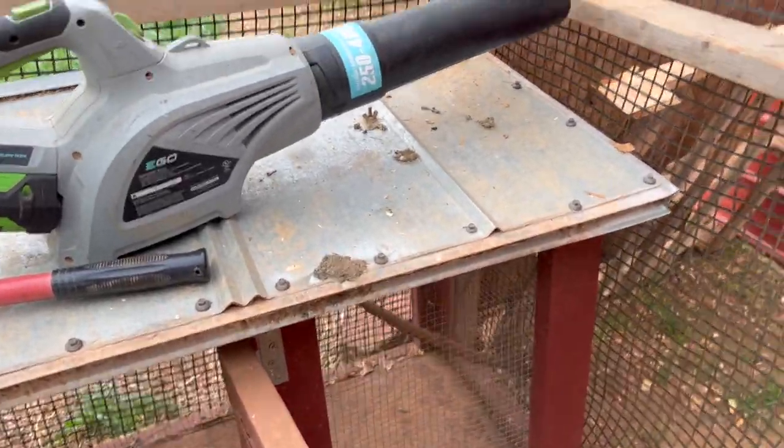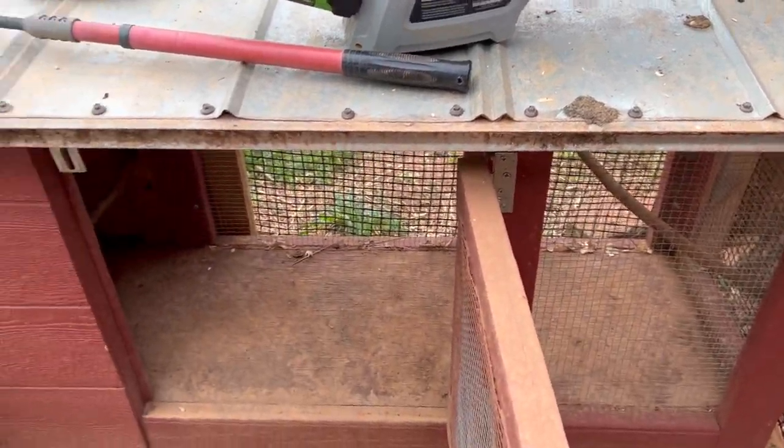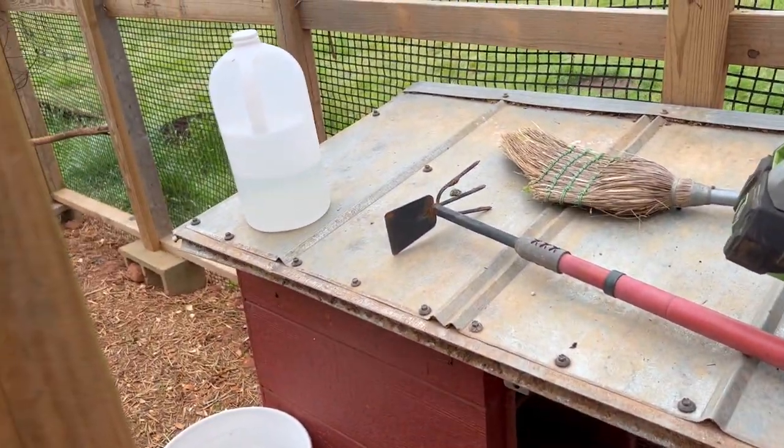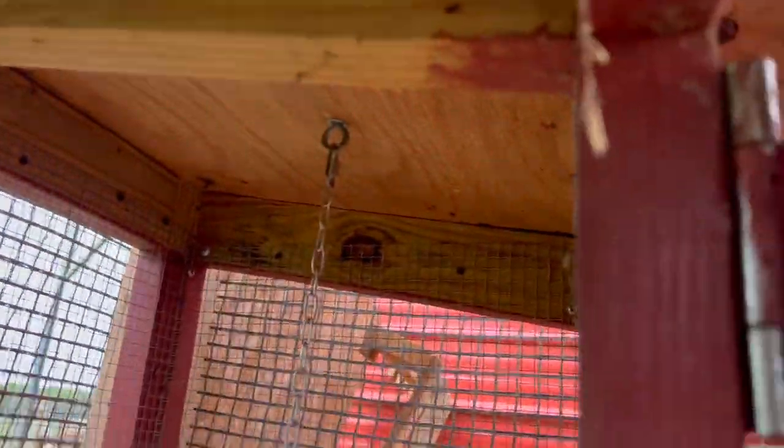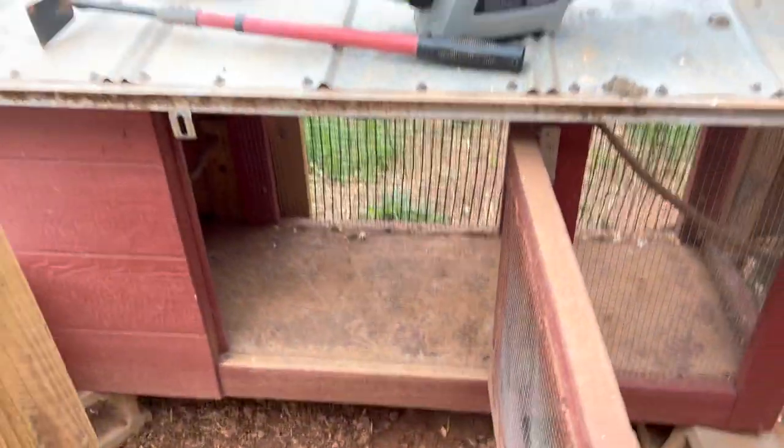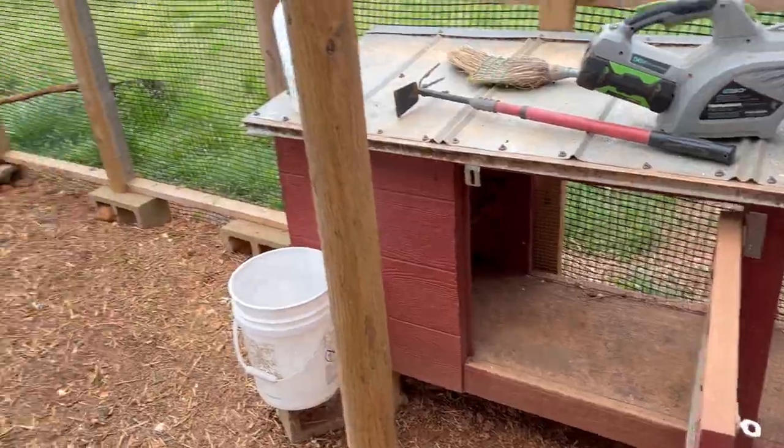We have added 10 hens to our flock of ladies, and this is the brood box that they're going to be going into. So they're going to transition from inside the house into this area. And what I'm doing is I'm taking a solution of vinegar and water, and I am disinfecting this brood box. So it's going to be a nice, happy, clean place for them to live.